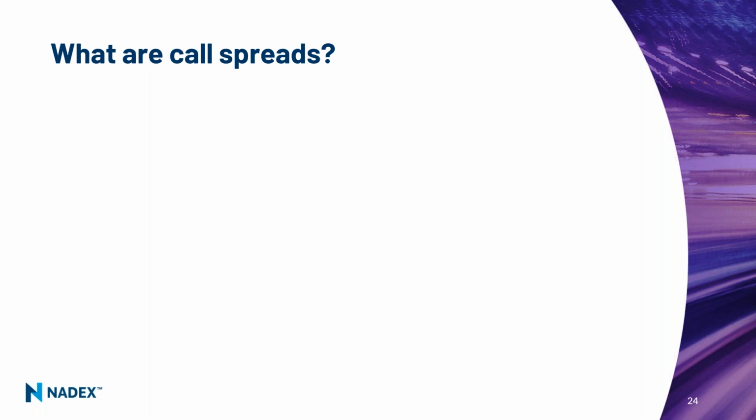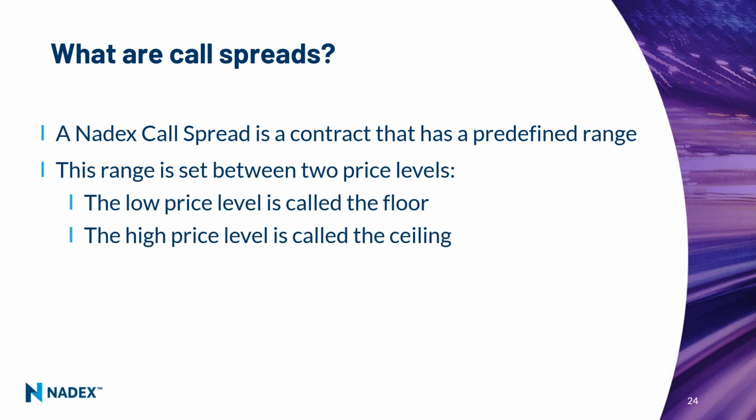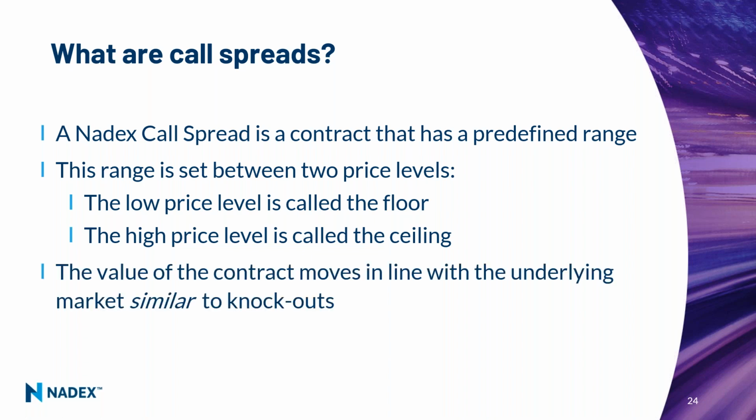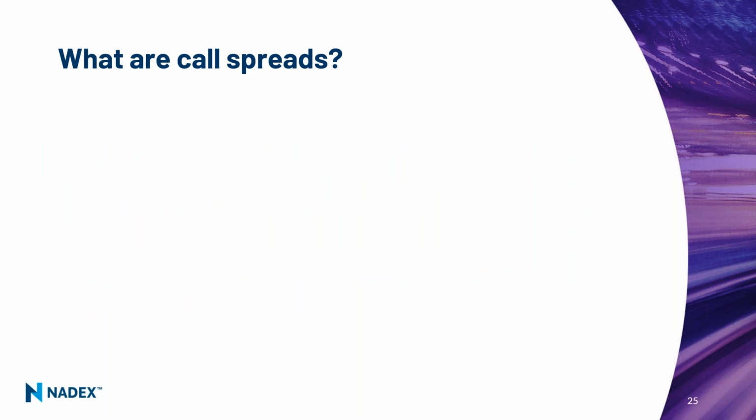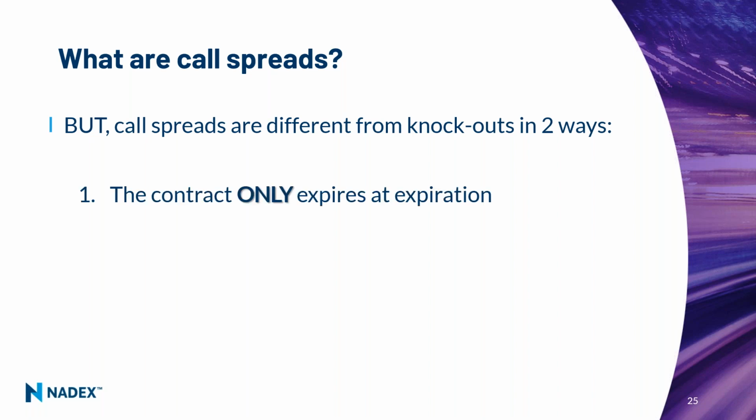Now, if you understand knockouts, call spreads should be pretty easy to understand, because a call spread is also a contract, and it also has a predefined range, with a floor and a ceiling. So very, very similar to a knockout. In fact, the value of a call spread will move in line with the underlying, similar to knockouts, but not the same. And call spreads differ from knockouts in two very important ways. And this is what makes call spreads different than knockouts.